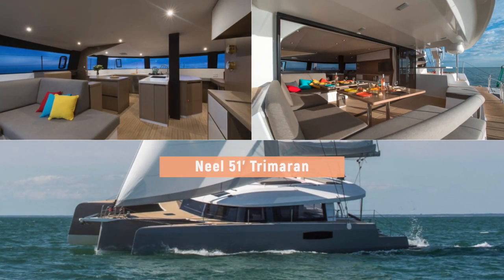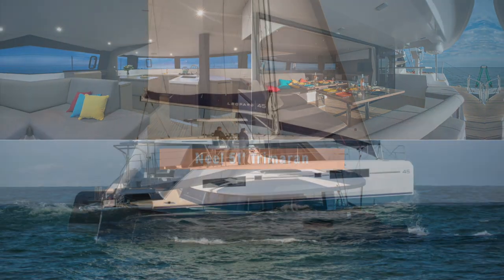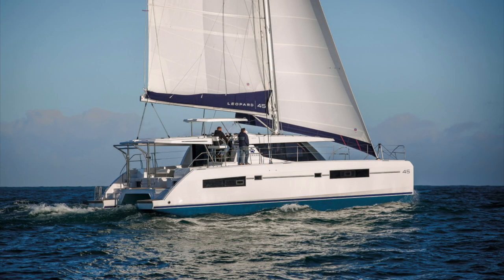So there you go. There's our walkthrough and our thoughts on the Neel 51-foot Trimaran. We actually really, really liked it. So I'm really curious to see what the 47's like next year. Probably more our speed, a little bit more our size. We shall see. This is almost the end of the Annapolis Sailboat Show. We only have a few things left.